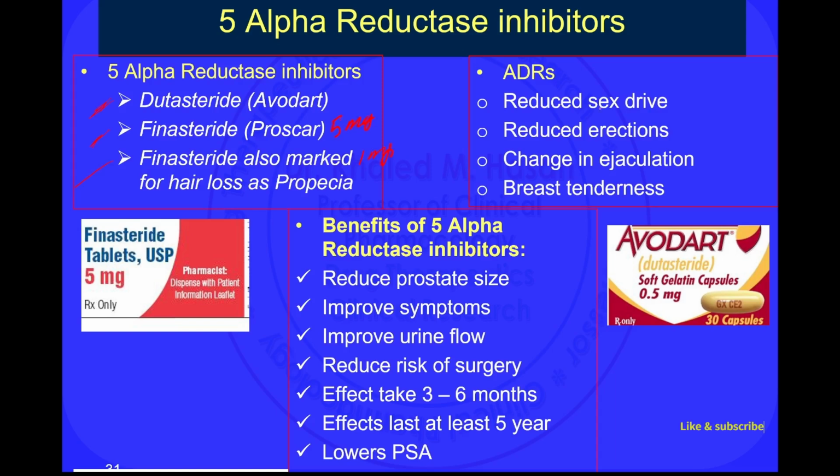Patient may suffer from reduced sex drive, reduced erection, a change in ejaculation, breast tenderness as a side effect. The benefit, this is an important issue. What are the benefits of 5-alpha reductase inhibitors? Reduce prostate size, improve symptoms, improve urine flow, reduce risk of surgery.